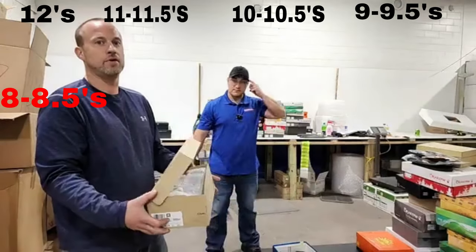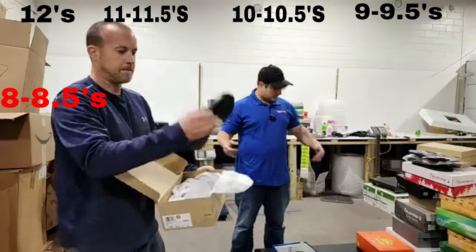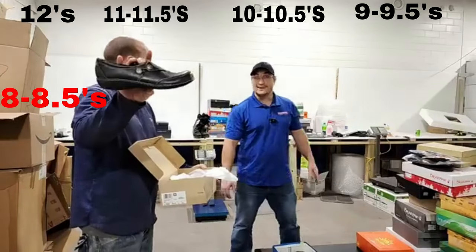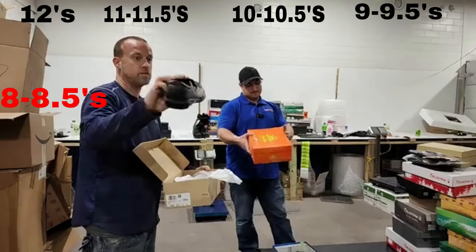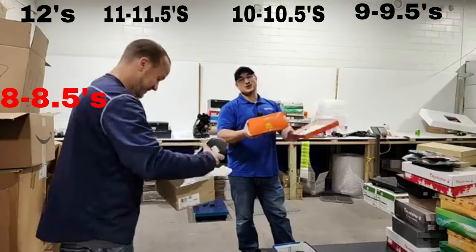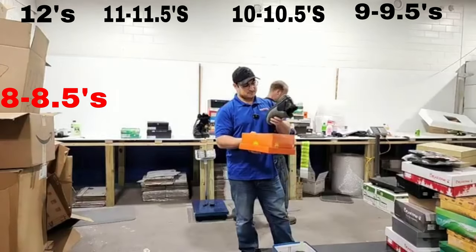Yeah. If anybody knows what the N stands for on shoes, please let us know. I'm gonna think they stand for noise. Those look like typical Clarks. They do. They look exactly like what you would expect in a Clark.